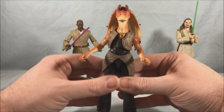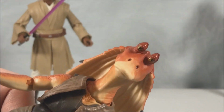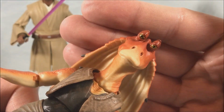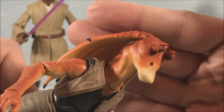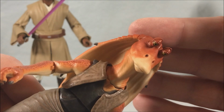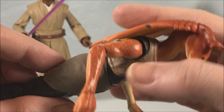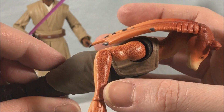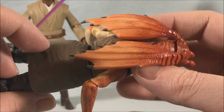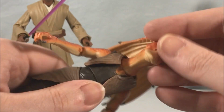But putting that to the side, here is Jar Jar. I think they've done a pretty good job. Let me get in a little bit closer so you can see the eyes are nicely painted. The head is all really nicely painted. The gradation of going from the tan to the red, I think, works really well, especially on the arms. Really nicely done, and even just all his skin scale detailing is really nice. So really, really nice paint applications for Jar Jar.